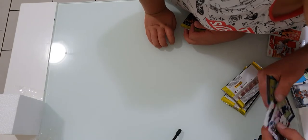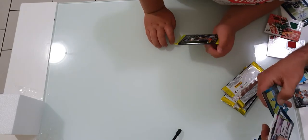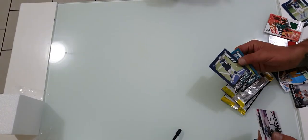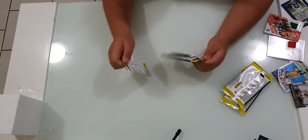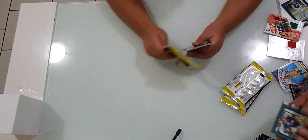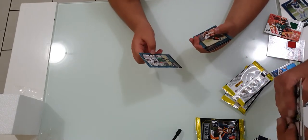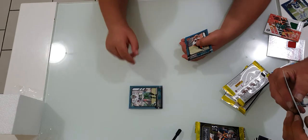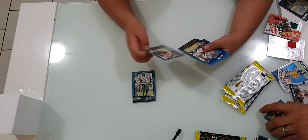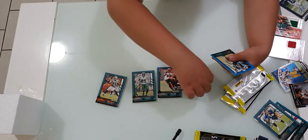Justice Hill. Who's this? Gallimore. Bowden Jr. Oh, that's a rookie. And that's a rookie. Where are the other cards? Oh, they're here. Playbook. We've got a Le'Veon Bell. Isn't he on the Chiefs now? There's four packs and there's five cards per pack. Tyler Boyd. Darren Waller. Devin Duvernay. And Jeremy Chin.